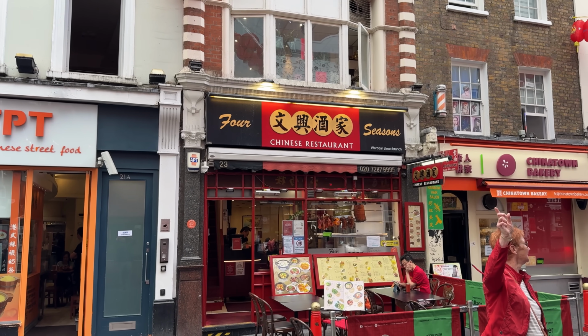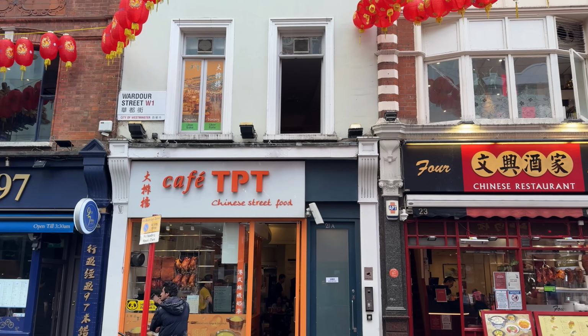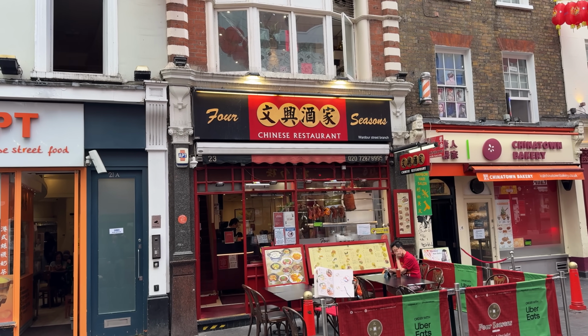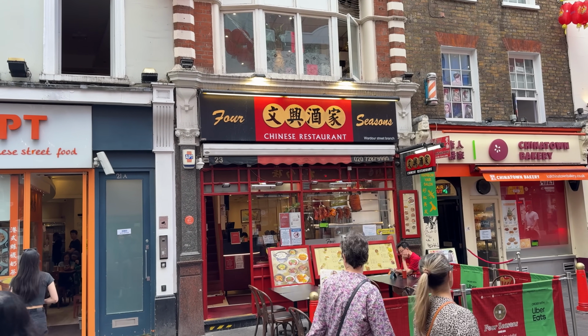So this is not the Four Seasons restaurant I will be going into, as this is on Wardour Street, as you can see here. It looks like a slightly smaller sister restaurant. So the main one on Gerrard Street is just round the corner, so I'll be heading over there.